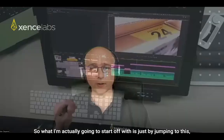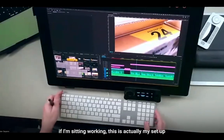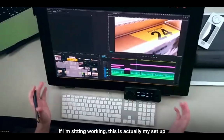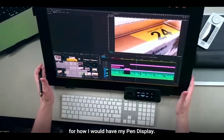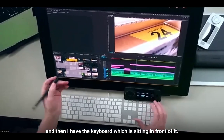So what I'm actually going to start off with is just by jumping to this, which is the overhead view. And you can see that if I'm sitting working, this is actually my setup for how I would have my pen display. My quick keys, as Michael said, was at the bottom, and then I have a keyboard, which is sitting in front of it.